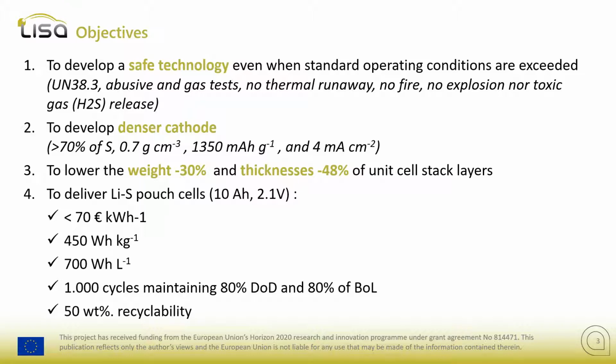In terms of technical specs, we intend to deliver lithium sulfur pouch cells at a 10 amp hour size that costs below 70 euros per kilowatt hour, with 450 watt hours per kilogram, 700 watt hours per litre, and capable of over 1,000 cycles. What's also important for LISA is that we have at least 50% recyclability.